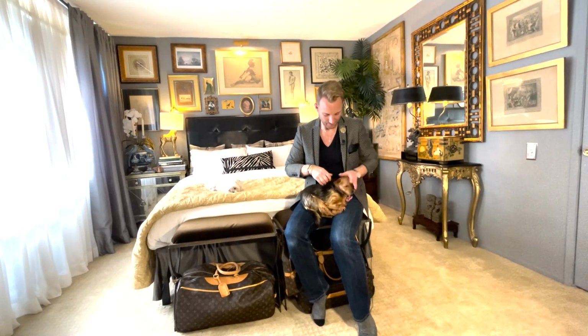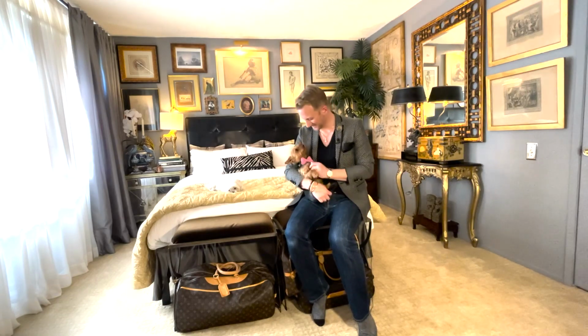So when I design for other people, I generally tone it down, and obviously I follow the design of the client, but this is my bedroom and I like more is more, and so do Lulu and Lucas. They think that the bedroom is very cozy.